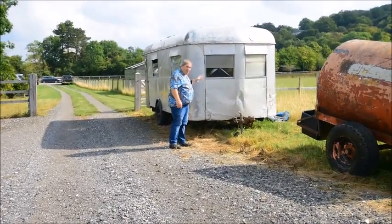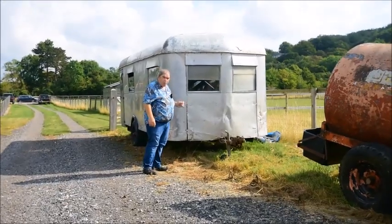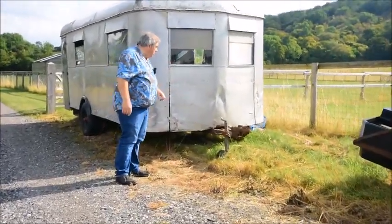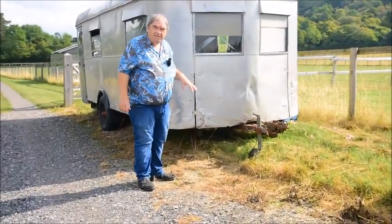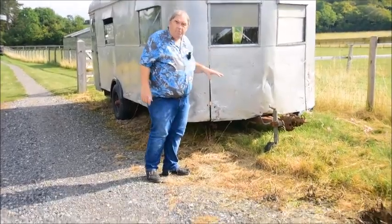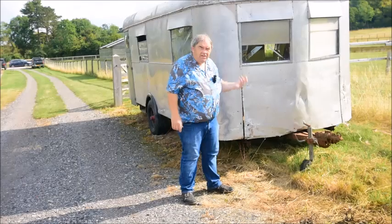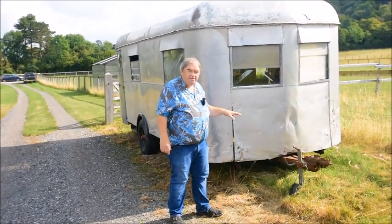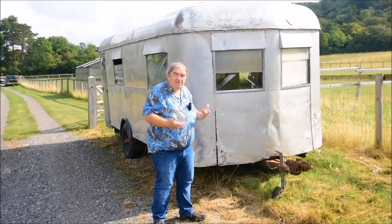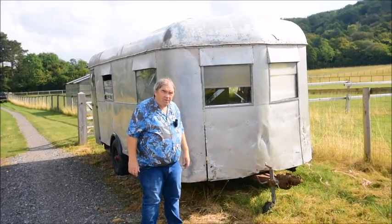Now this, believe it or not, was being used up until some years ago in Wales, and it was classed as a living trailer van. So basically people lived in these, and Katrina's got some great bit of documentation that shows the original owners, and also the owner said her daughter was actually born in this caravan many years ago. So it really is quite a nostalgic piece of caravan history here.